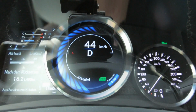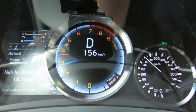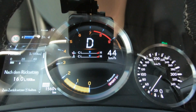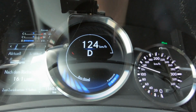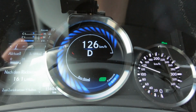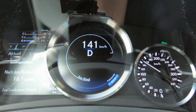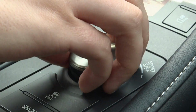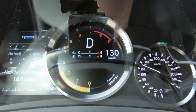The RC F has 4 driving modes: Eco, Normal, Sport, and Sport Plus. In Eco mode, a blue circle shows how eco-friendly the driving style is. If you step harder on the gas, the display goes out. When Julian switches to Sport Plus mode, he sees the display gets sportier. Lots of yellow and red, both muscular colors. Let's see if it drives that way too.